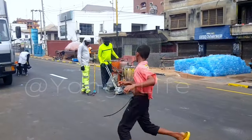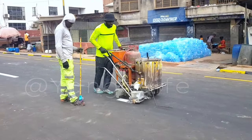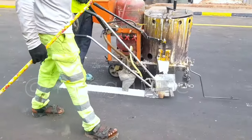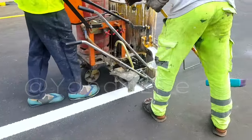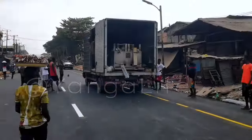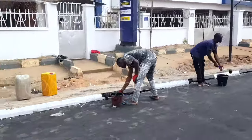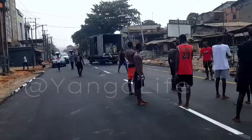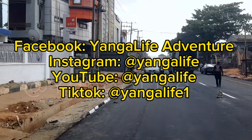We are now at Port-Harcourt Road. Last time we came here, there was just a stone base. We are coming from the Niger Street axis, and I'm not sure if you know, down there has been asphalted. Sometimes they want to show that they are working, and they will show you that they are doing the road markings and the whole lot of them. But meanwhile, probably half of the road is not asphalted.